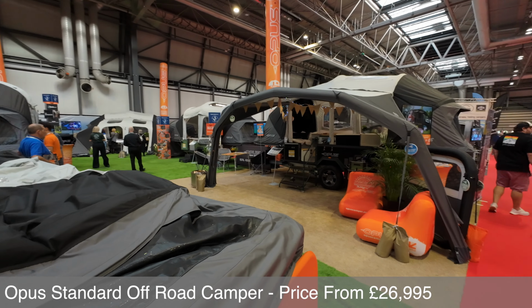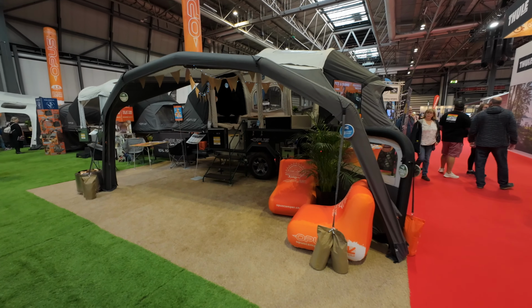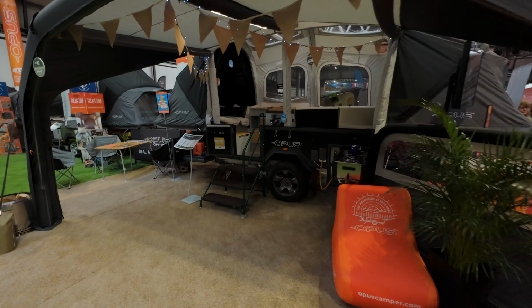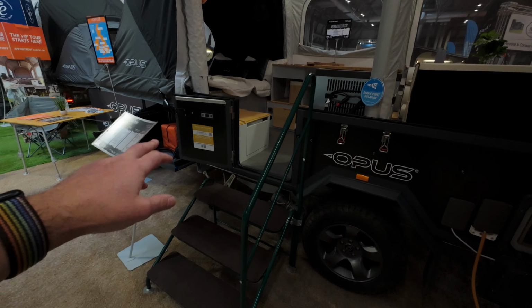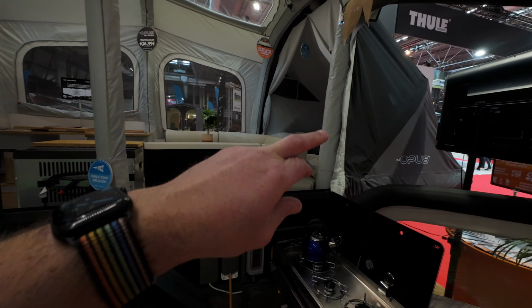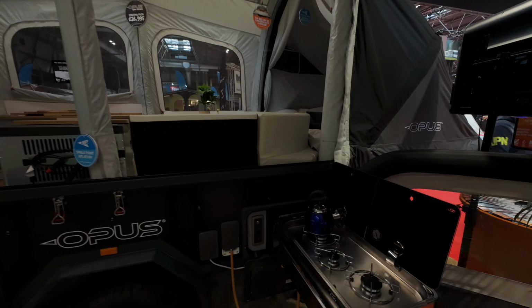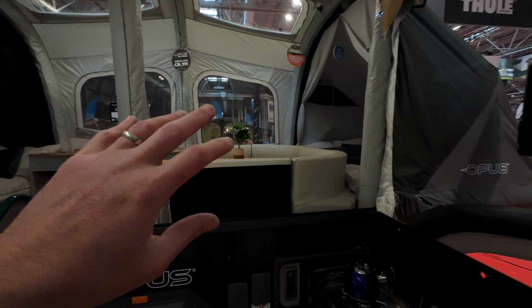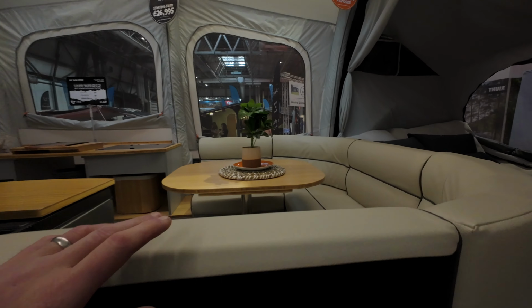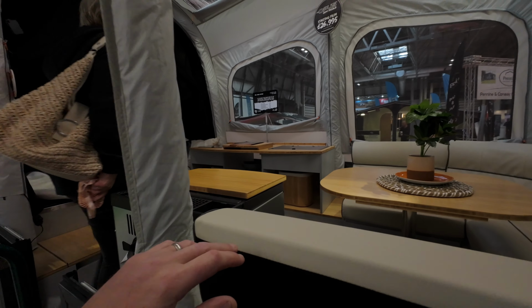I remember seeing Opus at one of the Warner shows that we've been to during the year. And these are basically a trailer tent, but quite a funky kind of off-road style trailer tent. And they're based on air beams. So as you can see, this one's got loads of external storage and other bits and pieces in here, but they've got air beams which inflate. Obviously all the inflator and everything's all built in. And then gives you your bedding area. And again, really decent quality. It converts into a nice U shape here. You've got a kitchen area and everything.